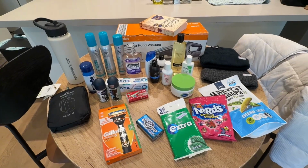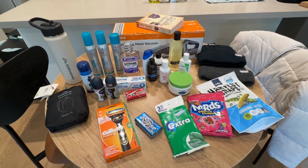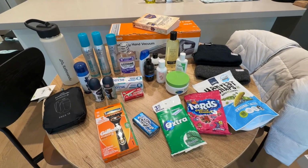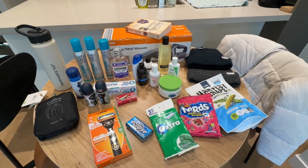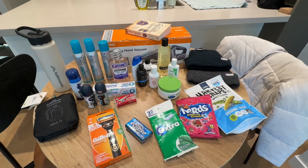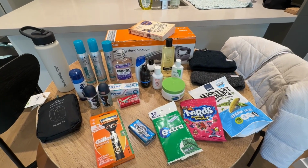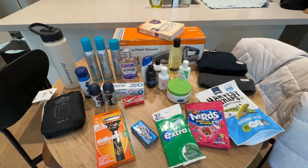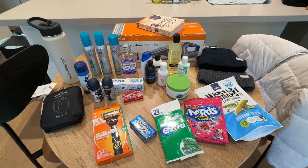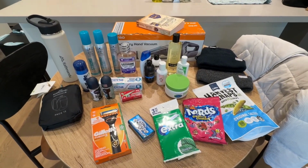I have a lot of stuff here and I'll just go through what I got and then tell you guys how much everything was. And I'll probably follow this up with an unstuffing, and then you'll be able to see how I use my cash envelope system to reconcile everything that I've spent.